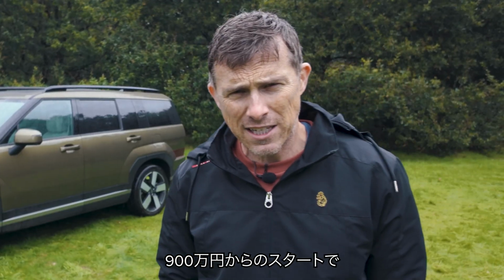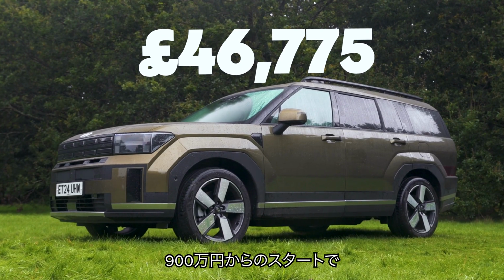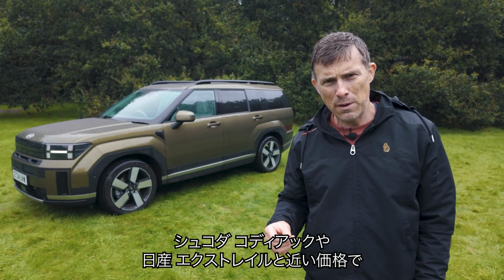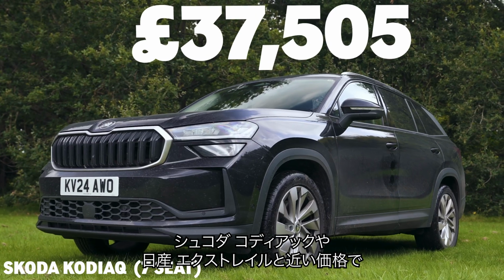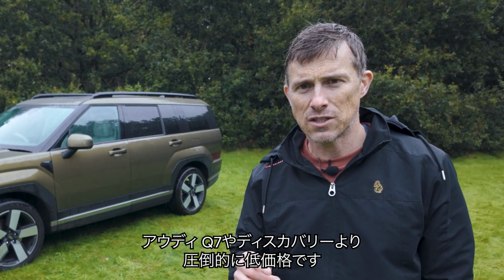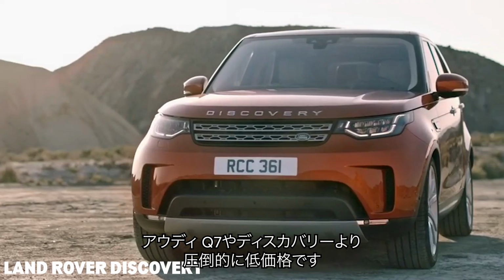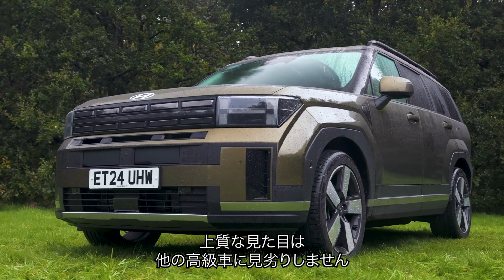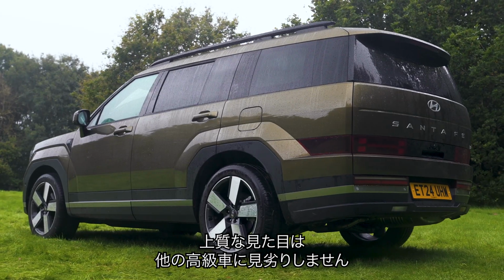So the Santa Fe range kicks off at £46,000. But if you want this trim level, it's £50,000. Now it does make it quite a bit more expensive than the equivalent Skoda Kodiaq or Nissan X-Trail. If you look at it another way, it significantly undercuts the likes of the Audi Q7 and Land Rover Discovery. But that's not all. I think it's right to compare it to those premium brands because it does look like a premium vehicle.